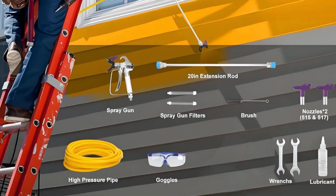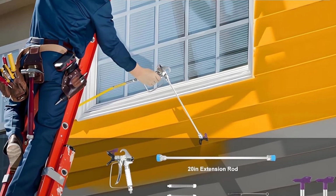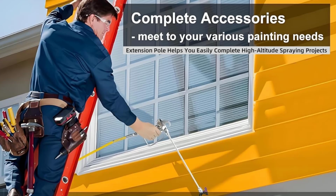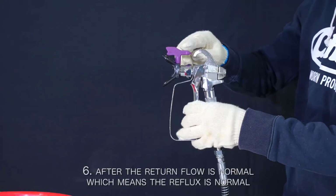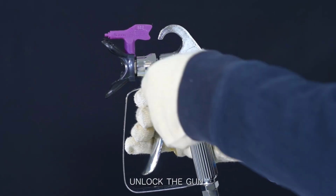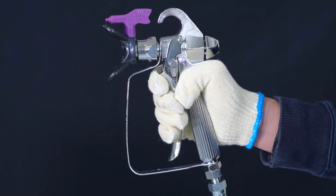The reversible airless nozzle allows for effortless maintenance, while the included 20-inch extension rod lets you easily reach high areas without ladders. Equipped with everything you need for a successful painting project, including protective goggles, cleaning tools, and a 1-year warranty, the YESMRO sprayer makes your next painting job quicker, easier, and more professional.